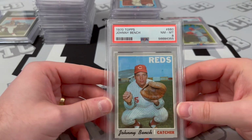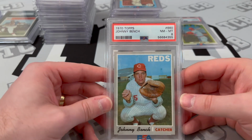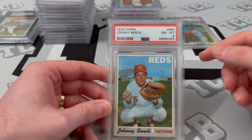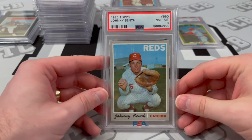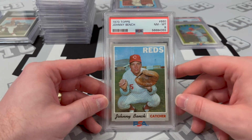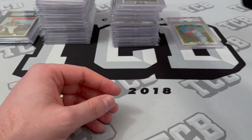Johnny Bench, also a tough grade, 1970, having these centered left to right. Fairly decent center. A little bit off. You could say the left is a little bit thicker than the right. Top to bottom was pretty reasonably centered, but graded an 8 there for Johnny Bench from 1970.